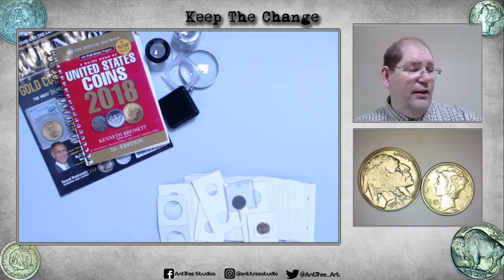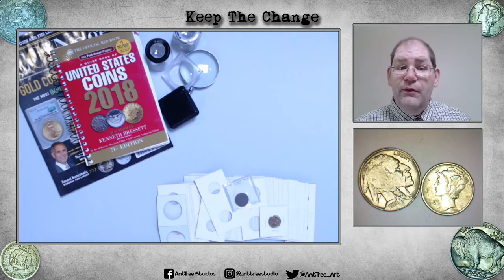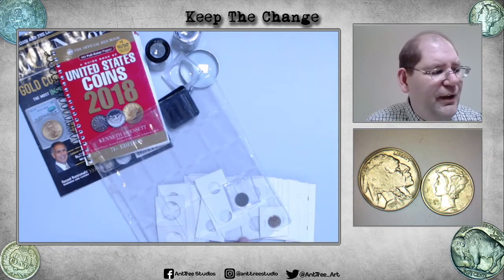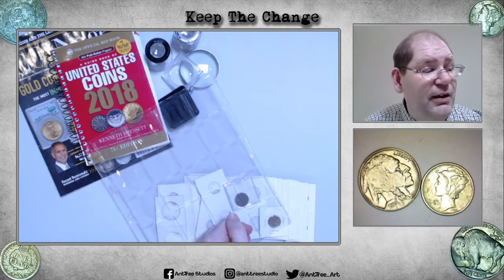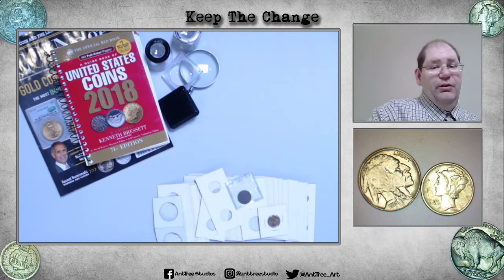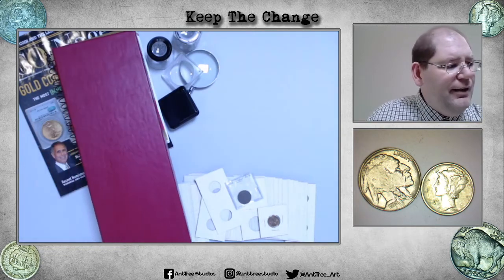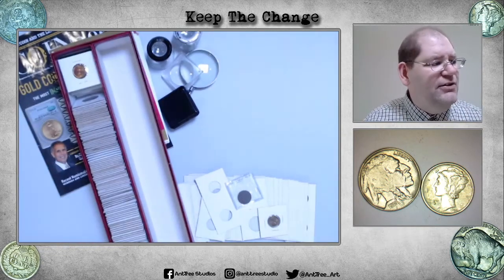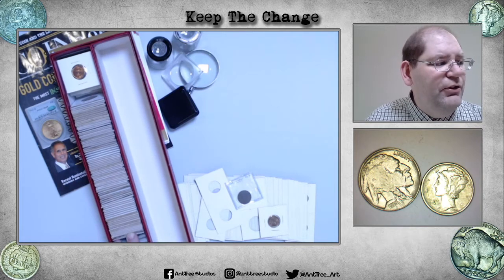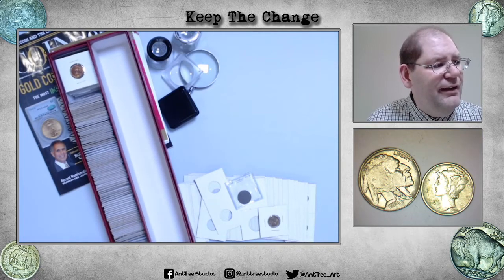So now the other thing is, once you have your coins in your 2x2s or in your flips, you need a place to put those. The most common is they make these sheets that hold them kind of like baseball cards. And so you just slide the 2x2 or your flip in, and then these go inside of a 3-ring binder. Or the other method is to get what's a coin box. And this is a large box that, if you open it up, you can see has these 2 channels. They make boxes that are larger that have 3 channels or 4 channels, however big you want. And you just put your 2x2s in there or your flips in there, and they just fit in there like that. And then you can also take these little channels and pop them out.